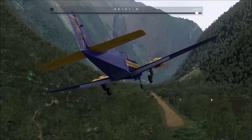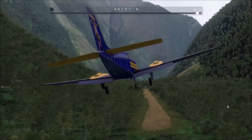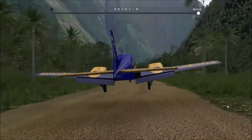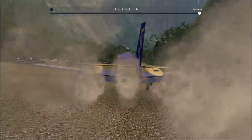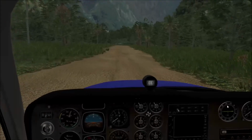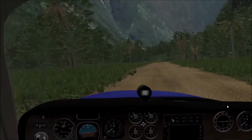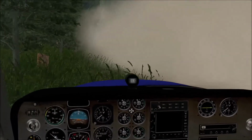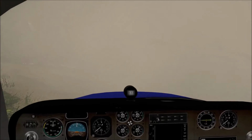Turning approach, that's why I recommend a Baron. You're in something that you can land at 30 knots. That would be a lot easier. Flying a Baron, yeah, that's much more fun. Let's turn around and go back to the apron area.